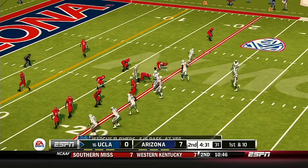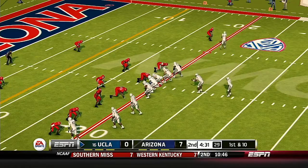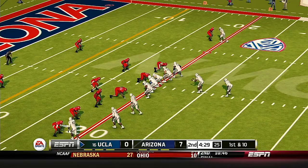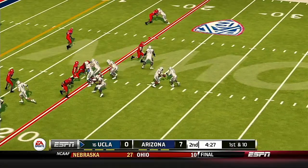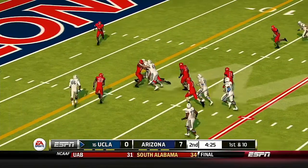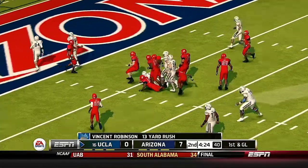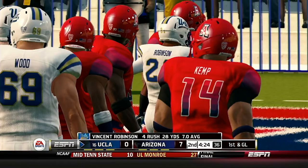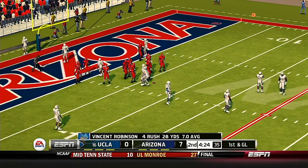Roger, Roger! I'm here all day. Say it, clear! Lost the hover! Check nine! Big play, and it's first and goal. Gain of 14. That makes it first and goal.